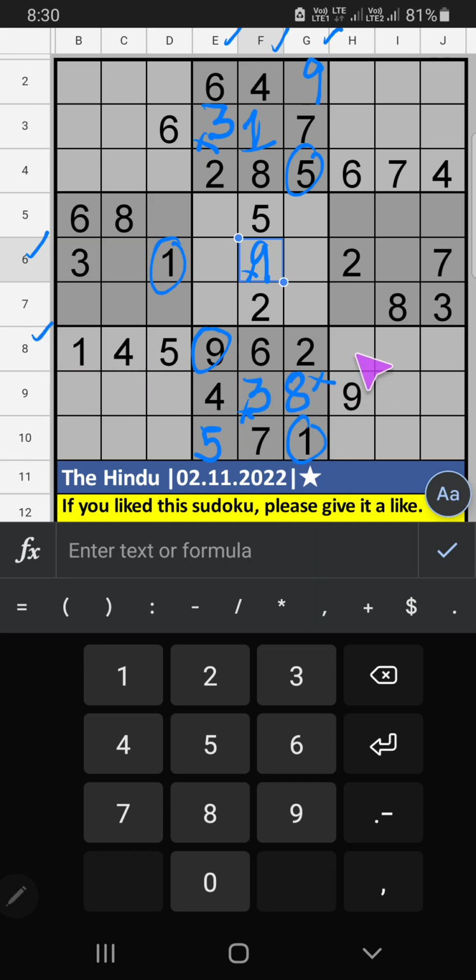8th row, 3 numbers are remaining: 7, 3, 8. Column G, we have 7 and 3, so 7 and 3 can't come in this cell, it will come in another 2 cells. Column E, we already got 7, so 7 can't come in the cell, 7 is confirmed here. Then 3 is here. Then 8th row, only 1 number is remaining, 8. 8 is confirmed here.